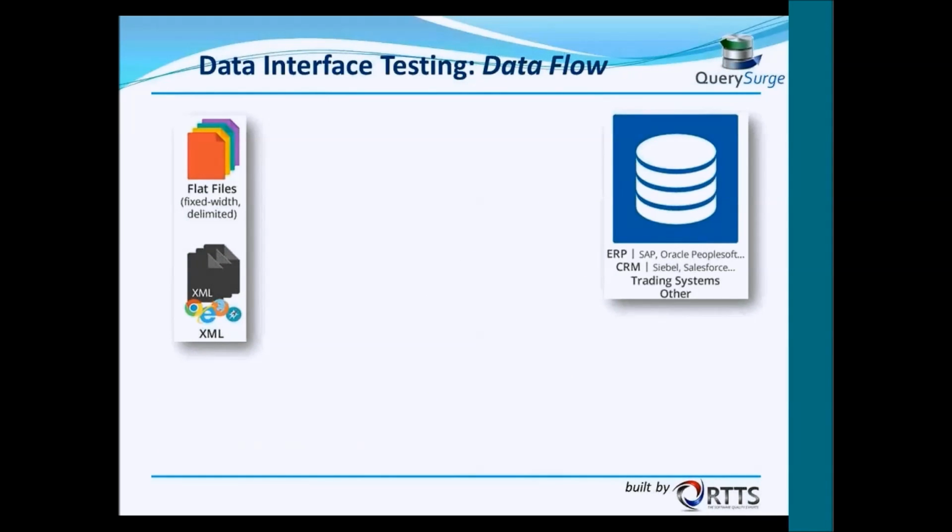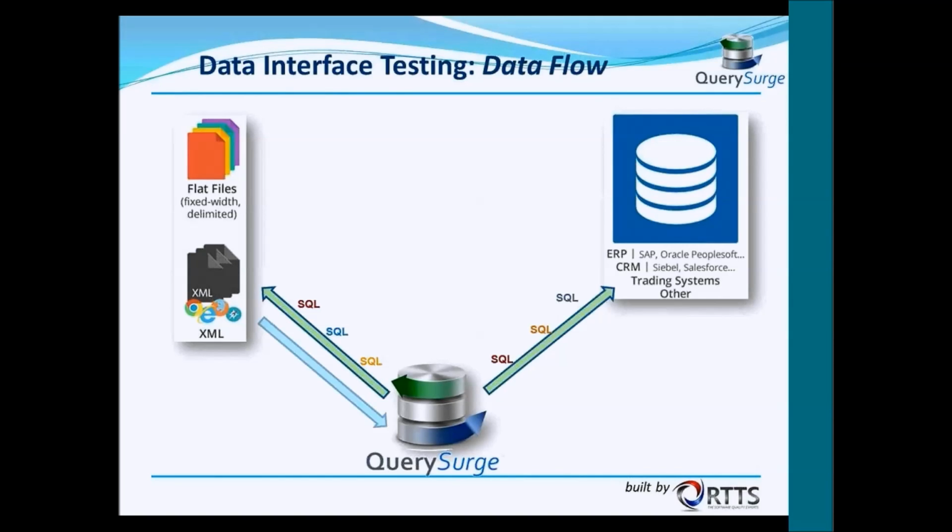So the way data interface testing works from a high level, with QuerySurge, you point it at either your XML or your flat files, and you point it at your systems that the data was moved to. You pull it back, it'll crunch it very quickly. It'll do the compares, it'll give you all the reports and everything you need.